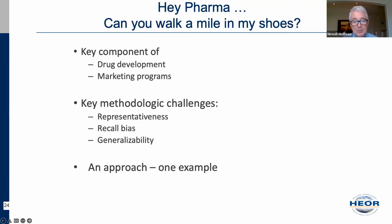And then finally, there's just generalizability, and I'll talk about that specifically in relation to the tool that was developed. So the NHC guide was developed in English for a US population. So other languages, other health systems, other cultures will need to be studied going forward.